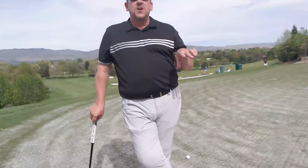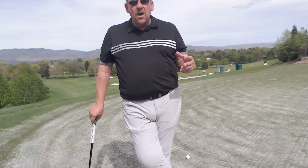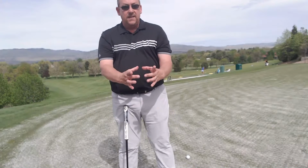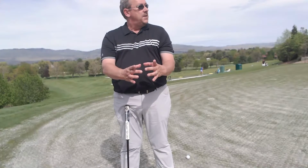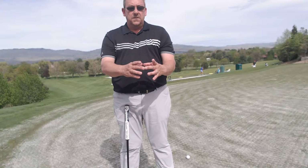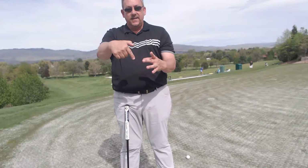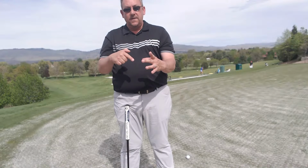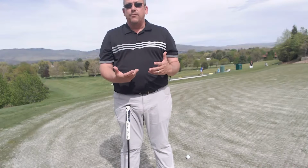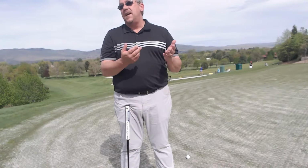So how do I determine precisely the break on those putts? Picture the cup laying in the ground like this. Picture that being a clock face. So the 12 is up top, 1, 2, 3, 4, 5, 6, so on and so forth. So when you're reading break, try to hit towards one of those numbers on the clock.